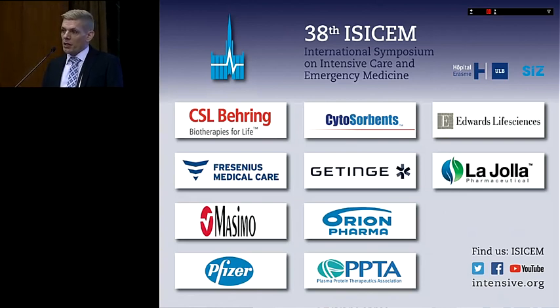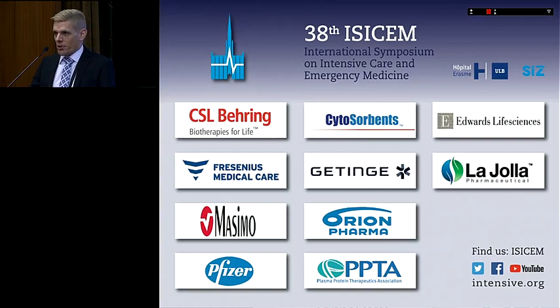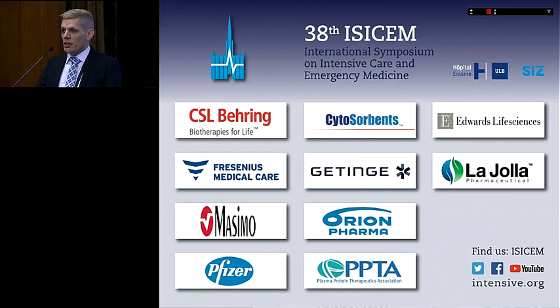At the beginning, I work in the medical ICU, so the anesthesiologists warned us about compound A and I don't know what, and the possibility of malignant hyperthermia. In more than 2,000 patients, there was not one single case of malignant hyperthermia. We did not have any organ failure.